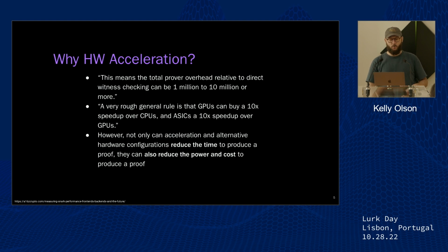But I think the other important thing is, while they talk about speeding it up, another thing that's really important is how do we reduce the power and the cost of these operations? Because the speed is very important for user experience and other things, but you'll see in some further slides that power and cost will be important factors as well.